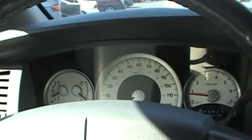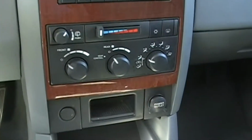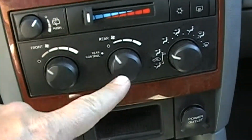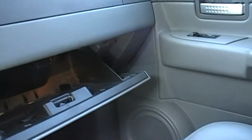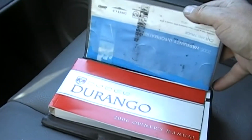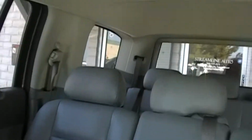That's the front dashboard. You see it has a power outlet as well as the rear AC controls there. Even has the original owner's manual. Check that out. Little compass up there. If you're like me, you got a bad sense of direction, it's nice to have. And I'll pull down this little flip down monitor. Entertain your passengers on long trips.